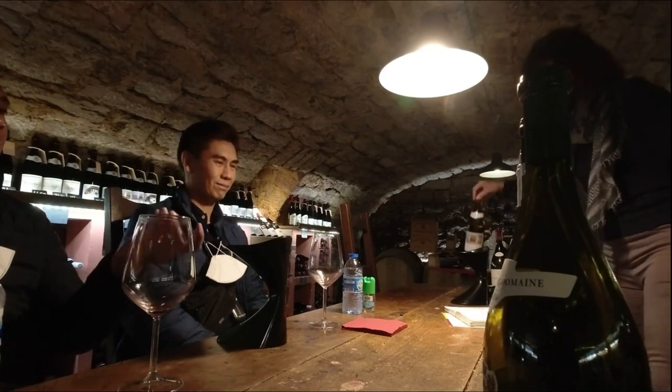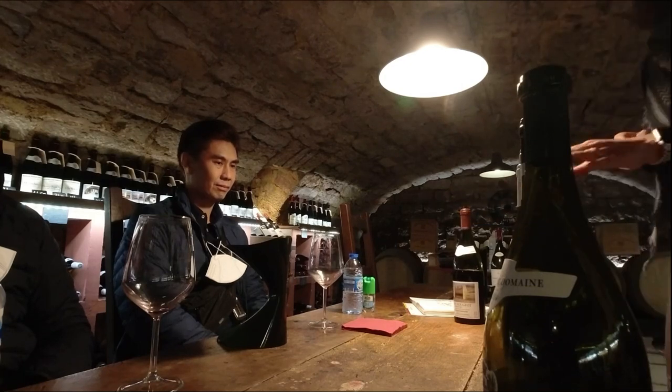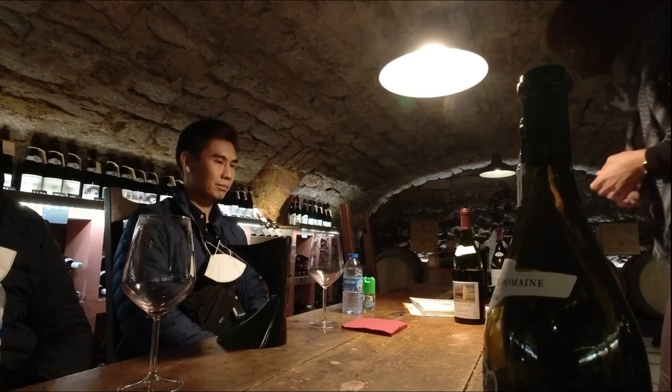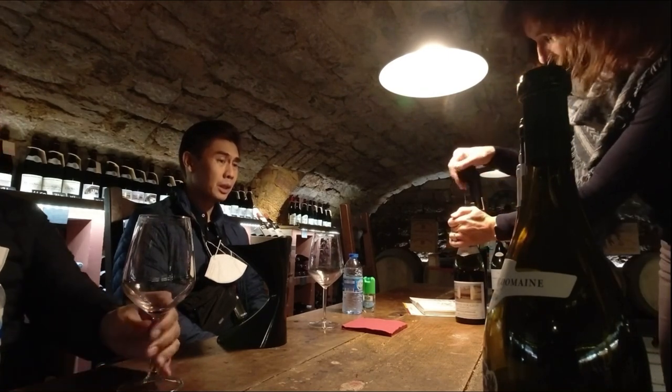I like the finish more for Chambolle-Musigny. Yes, Chambolle-Musigny was, in my opinion, almost ready to drink. But €230. Oh, no. Ready to drink, but not ready to buy.